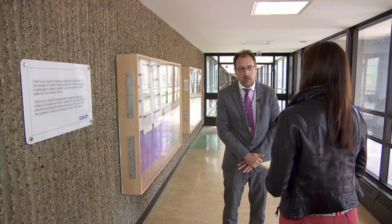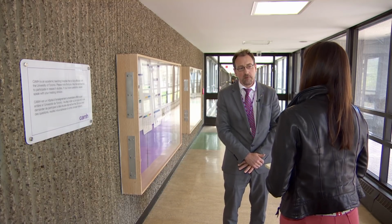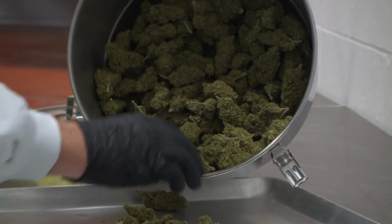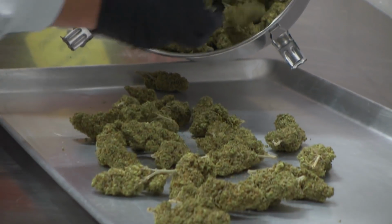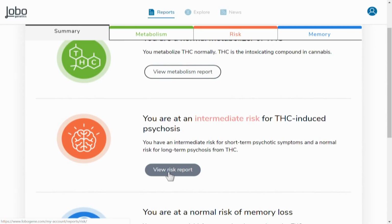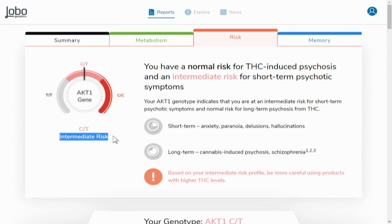Dr. LaFolle says the genes LoboGenetics is testing for have been linked to how the body interacts with cannabis, but the research out there has just scratched the surface. The type of study on which those tests are based have been done on a very small number of subjects, so the science is very limited. Still, Lem says the results can help someone understand how their body reacts to THC.